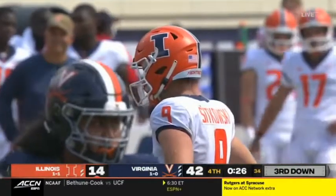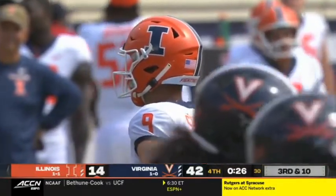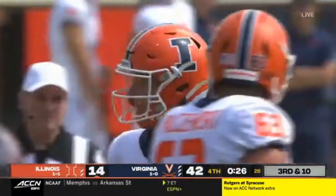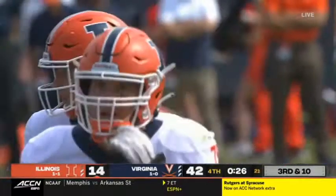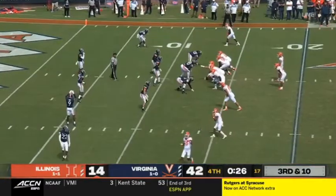Yeah. As we've said before, too, a couple of gutsy drives by Illinois closed down 14-point deficits to 7, including the opening drive here in the second half, where it was just a 7-point game after Illinois scored, and you thought they had the momentum, but then Brennan Armstrong just took the game over. 21 straight points for Virginia, and it was all she wrote.